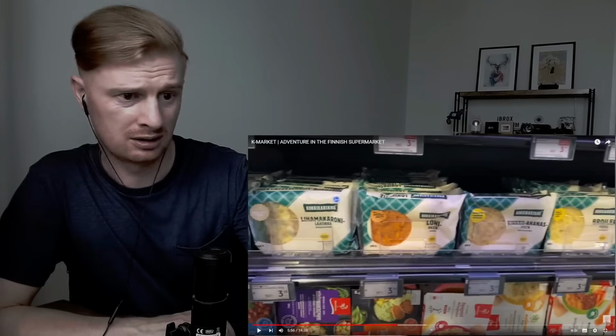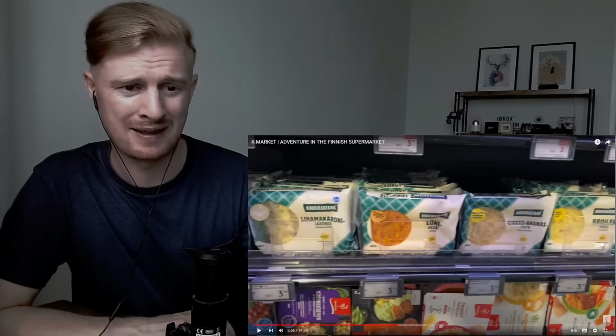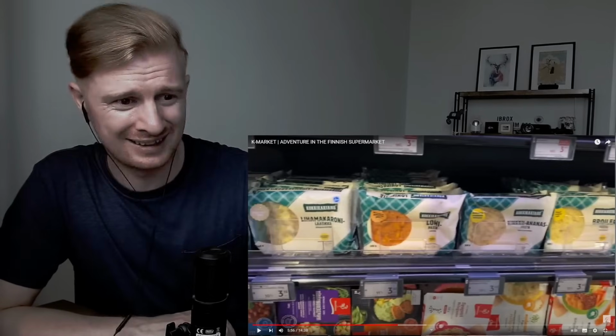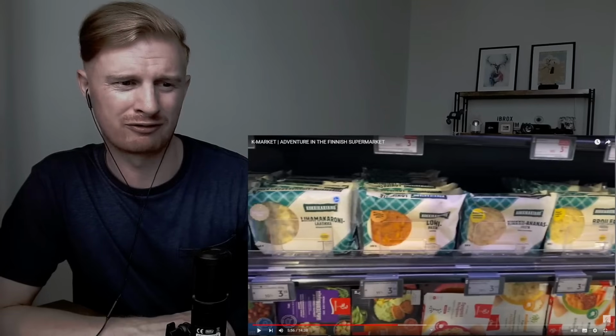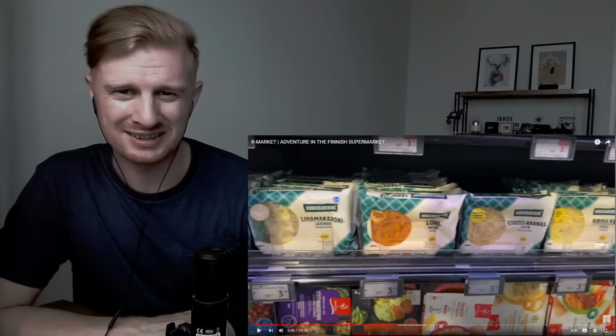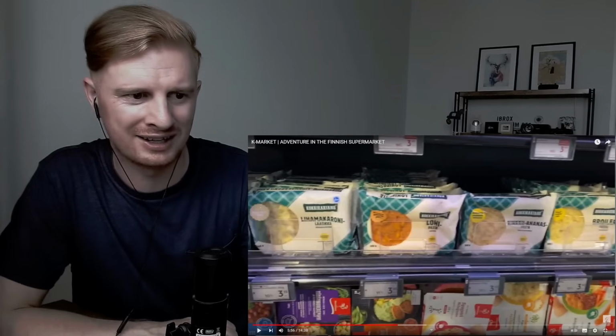But here, they actually look good. There looks like there's a huge variety of things. If I compare to Malaysia, you don't get any of this. This looks great, especially if you've got family. If you've got kids, and you don't have the time to prepare large meals, you can get things like this that are very easy to cook.